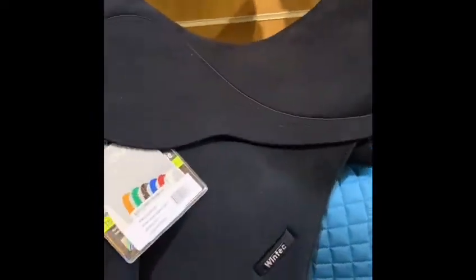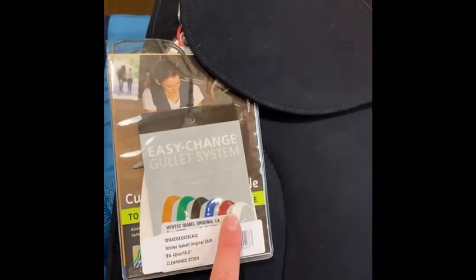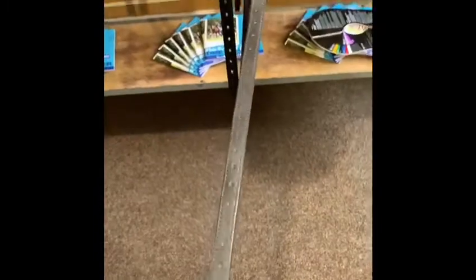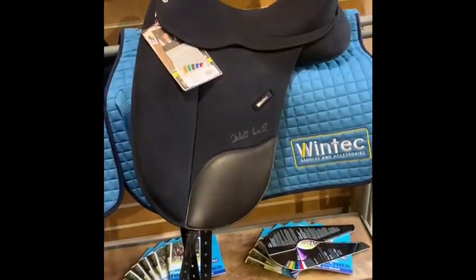Obviously, as always, you've got your easy change gullet system from narrow to extra wide. You've got your flexi contour blocks, which can be moved. You've got your adjustable girth straps. An added benefit of these is the overgirth, which keeps the flap in place. It stops it from flapping about too much whilst riding.